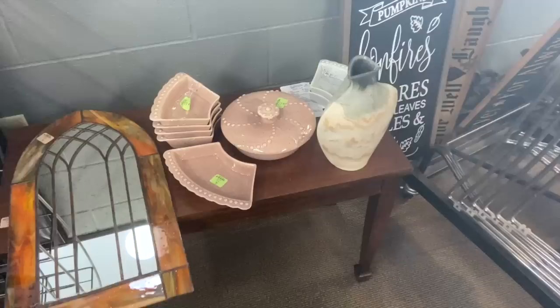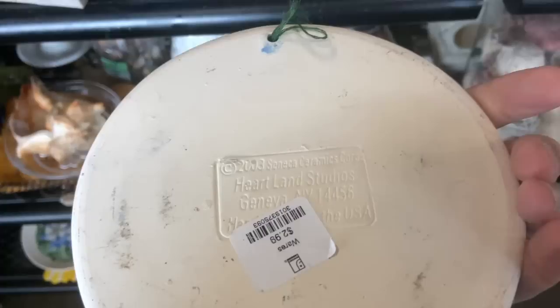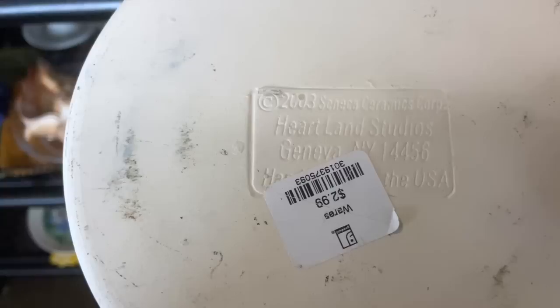Fun lavender color to that Lazy Susan, but it doesn't have the spinner. This is early 2000s. You see a lot of these tiles done as bread warmers about that time, because everyone was getting bread machines in the 90s and early 2000s. Now all those people are getting rid of the bread machines because a lot of them are at the point where they're not supposed to eat a lot of bread. Heartland Studios, Geneva, New York.